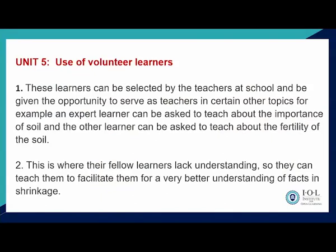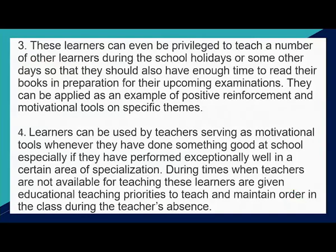These learners can be selected by the school or by the teacher, and then they are given a certain topic, and then they can assist the others that do not understand it. Like I said, where they lack understanding, sometimes it's best if they learn from their fellow learner. It can even be a learner from grade 9 that knows that topic coming to teach the learners in grade 8. So it depends. But you have to make sure that whatever you do, it does not affect their preparations, either for the test or for the examination. So maybe you can use them on holidays or chances where you see that it will not affect their own learning.